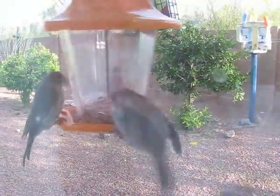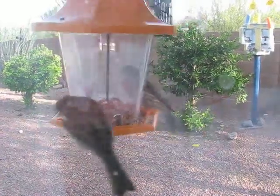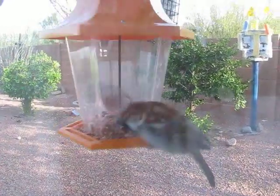I shouldn't be moving this camera too much, but they'll fight each other until one wins and he gets the food. And we have birds all over today.